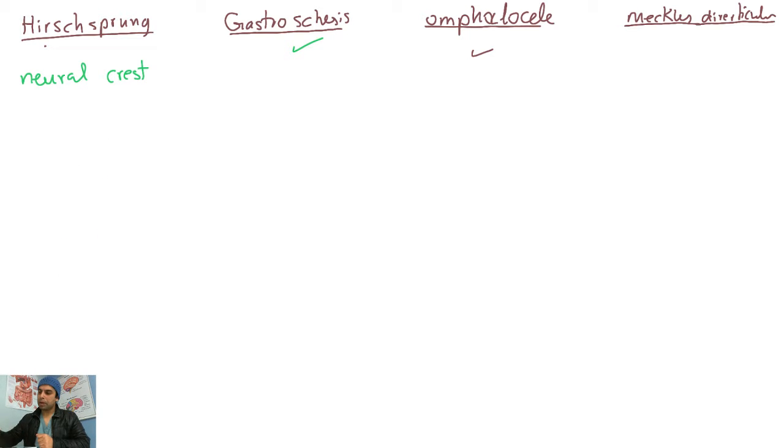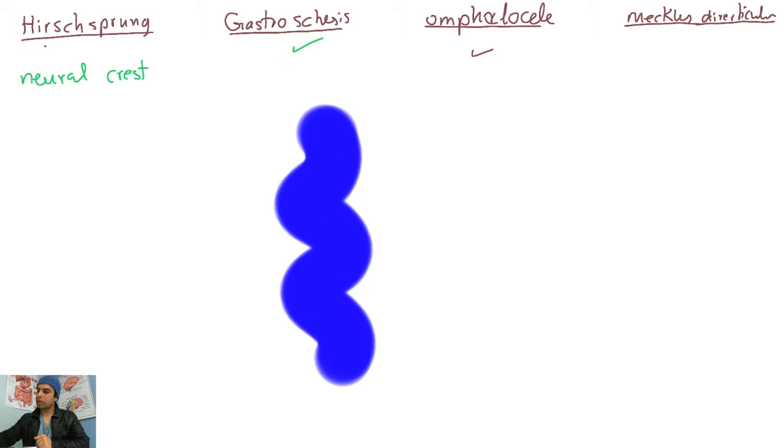At the end of the day, remember, if you're talking about the colon, you can have neural crest cells here, but this segment does not have them, and then you have them here. What I'm trying to tell you is, it could be only a short segment of colon lacking ganglia, or it could be the entire segment, or it can be the entire colon. Of course, the severity will depend on what? The length of colon involved.